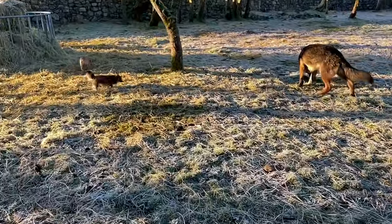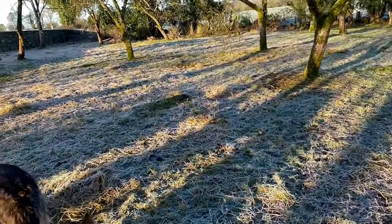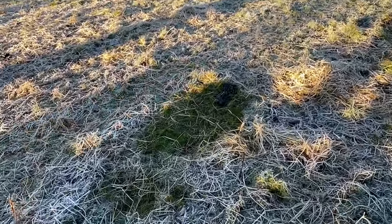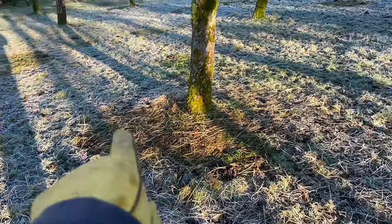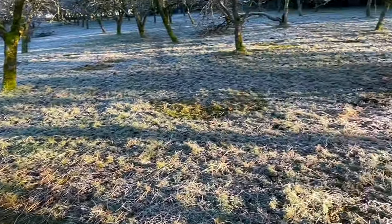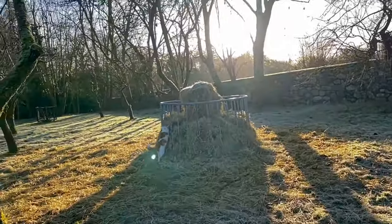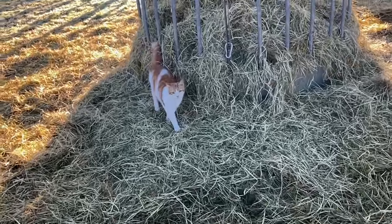So all the sheep beds are these non-frosted areas because of the sheep's body warmth. So they've had a lovely, look, there were two of them there. One, two. It's a beautiful sunny morning. Beautiful, cold, frosty morning. Kitty, what you doing?